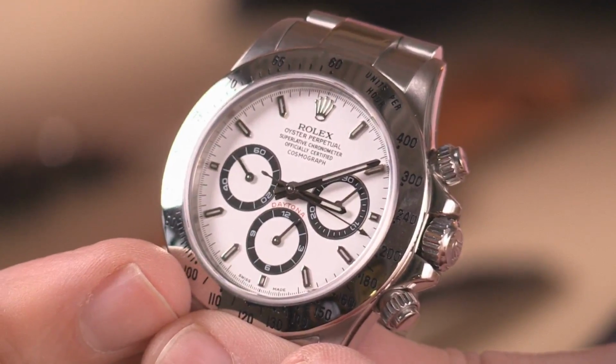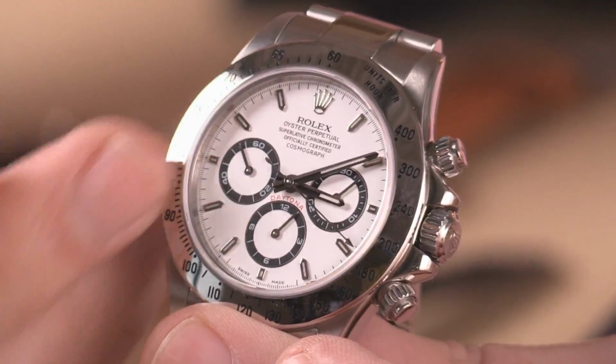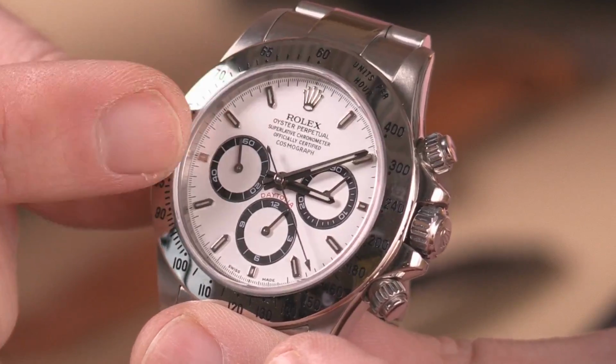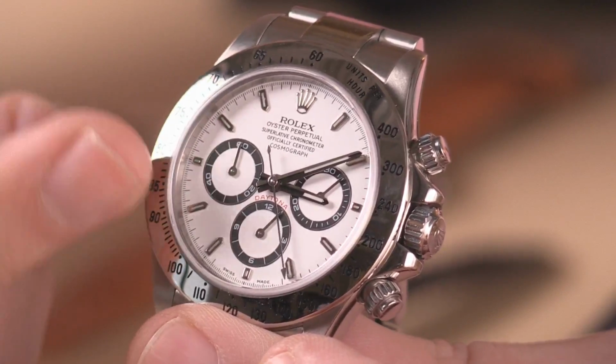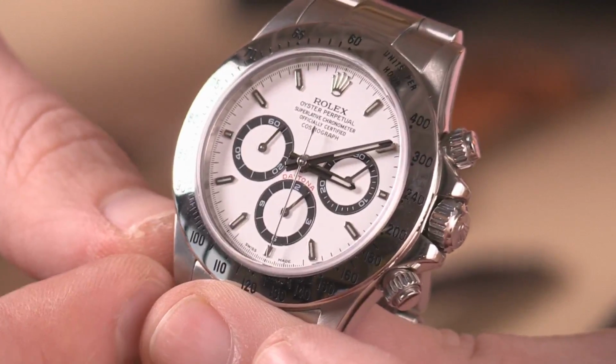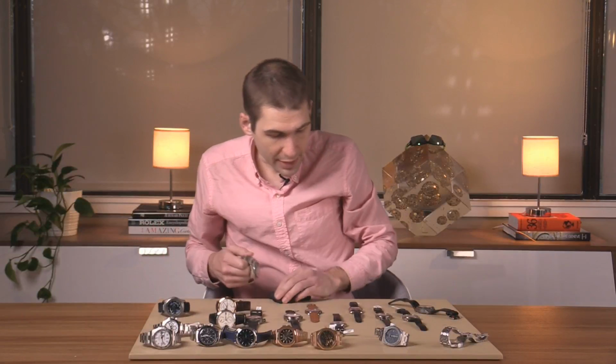Zenith was only able to make 25,000 El Primero movements a year during the 90s, split between the Rolex project, Zenith's own chronographs, and customers like Concord. You can see why these are so much less common than the later in-house Daytonas, and why they are more collectible. Now, speaking of Rolex, we can't speak of Rolex without a sub.